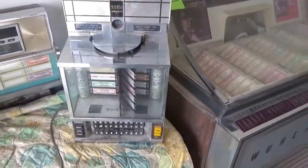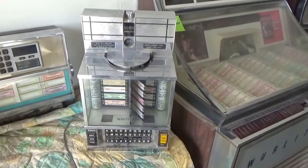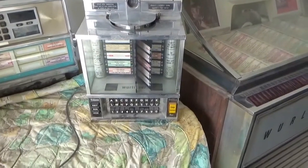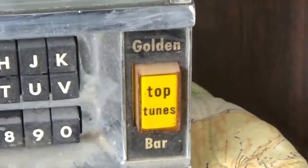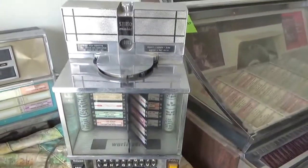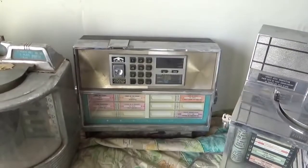I am not an expert by any stretch on booth boxes, consolettes, whatever you want to call them, so I'm hoping for a little help here, guys. Now this is an interesting one, as it has the golden bar. I didn't know they even made golden bars on consolettes, but it's for a Wurlitzer model. I don't know. Here is a Seeburg.